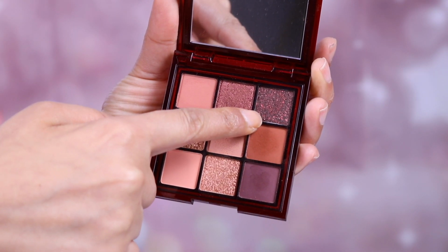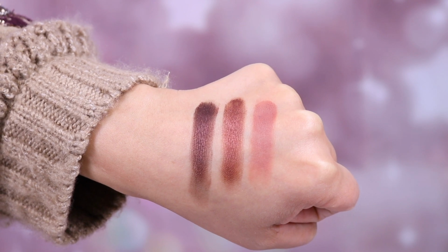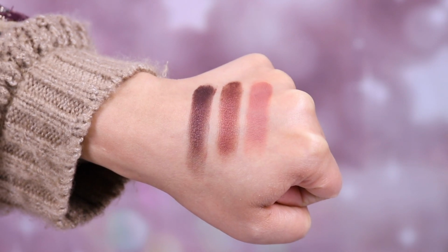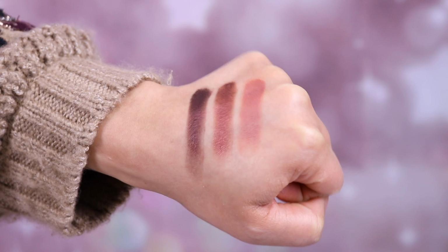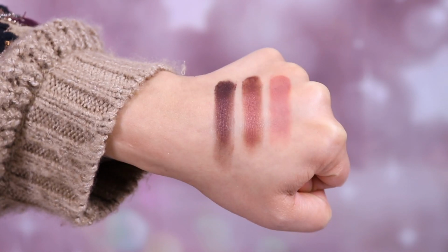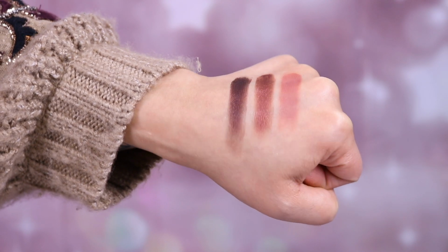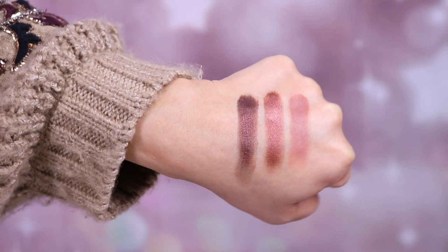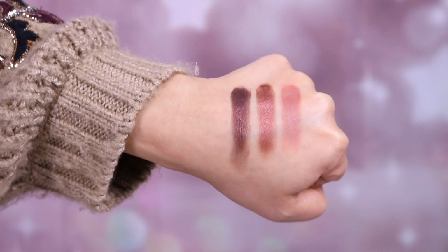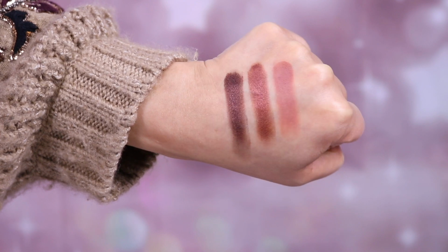This one here is number 3. Okay, this is another metallic shade. This one is called Cherry Chocolate. And this one is a dark, dirty brown with flecks of red in there. So it's a very unique shade. It's not really the kind of shade I generally tend to go for personally. I don't really like shades like this. They don't make me look very well. But obviously it's completely down to personal preference. But in terms of quality, texture, pigmentation, absolutely excellent.